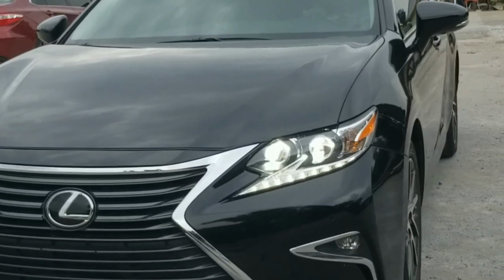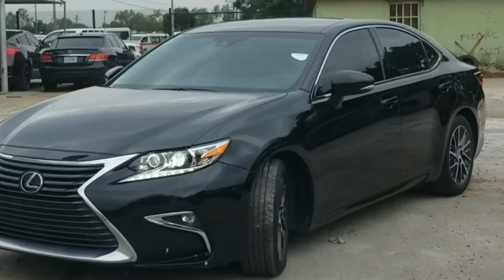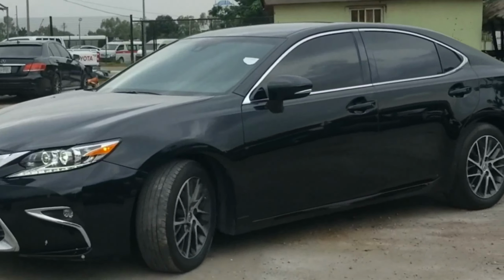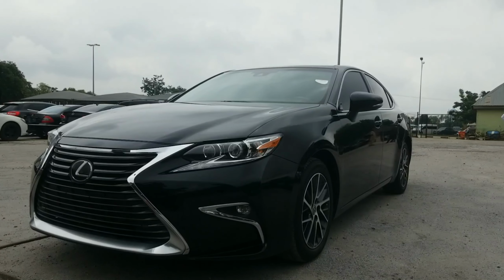This vehicle here just screams presence wherever it goes. That is one of the reasons why it gets so much love from many young Nigerians especially. And this vehicle just doesn't seem to age. And the thing is, it does compete with the likes of the Mercedes-Benz and the BMW. It does stand toe-to-toe with them, and it gives them a run for their money.